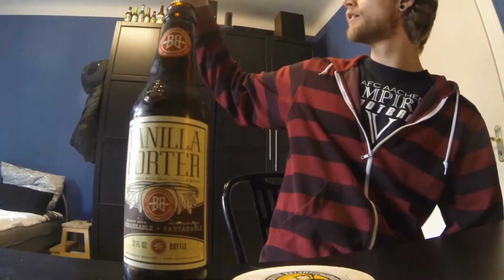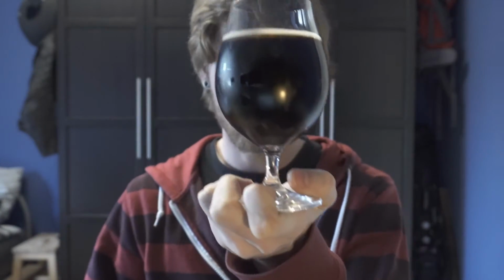Nice and black. It is not super dark black. It is definitely very dark, but you are getting a little bit of ruby red coming through on this thing. It's not super strong. You're getting a little bit of maltiness. Let's try this guy out.